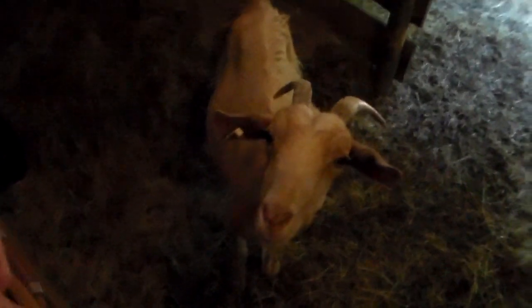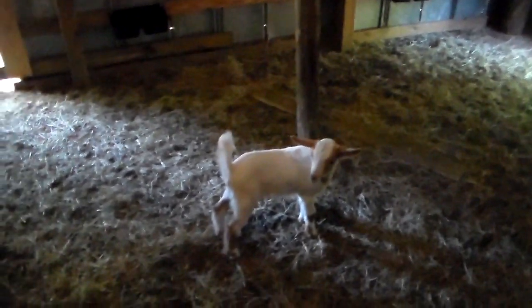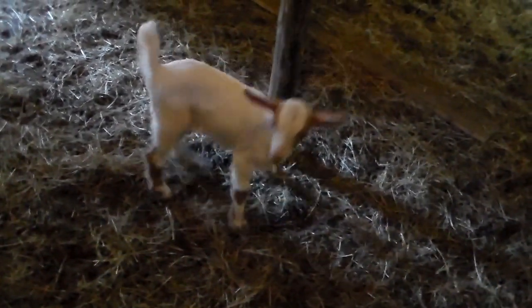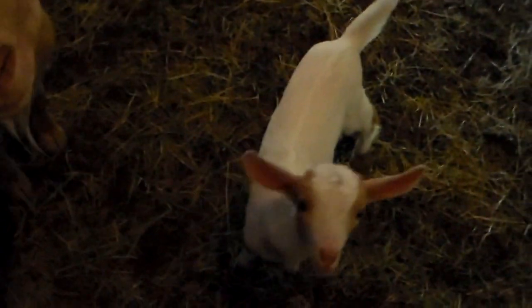But inside the barn, let's see if we can do this without a lot of darkness. Here are my new ones. There's Mama of the little tan one out there, and that is the new buck that was born, I think today's Saturday, so Monday he will be 3 weeks old. Doing really good. Good little fella. Hey buddy.